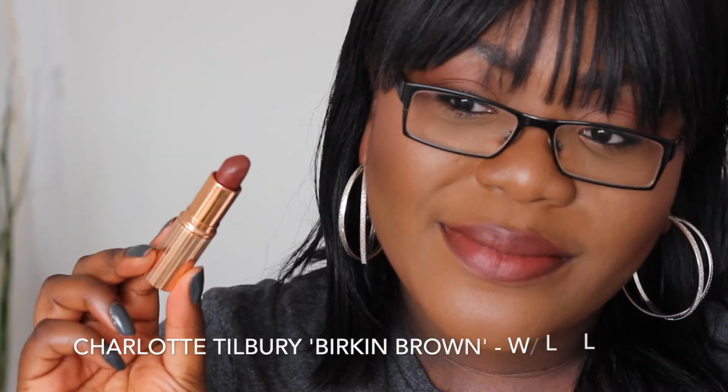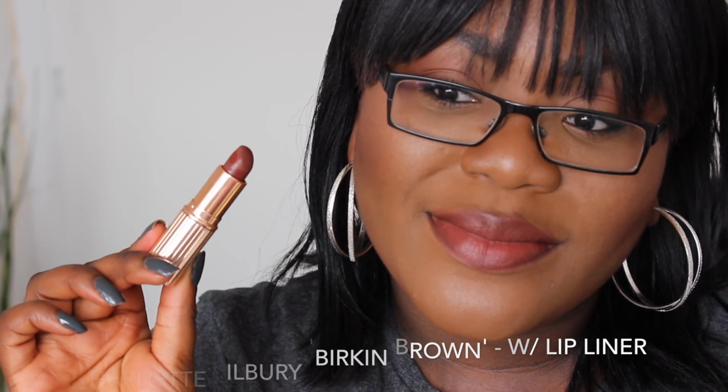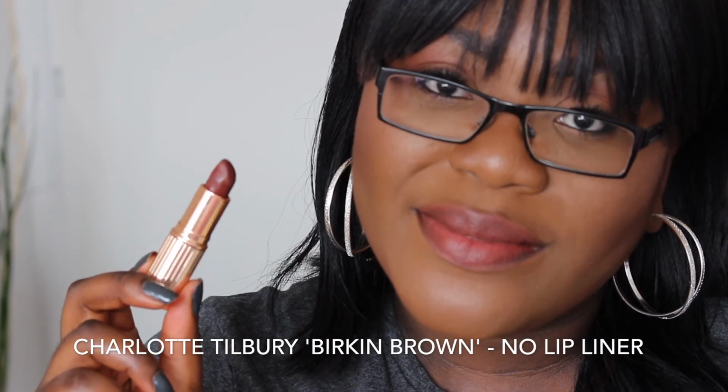So this is Birkin Brown, and I'm not sure what the finish of this is. Not completely matte. No, this one isn't completely matte. This one has a slight sheen to it, but it's a beautiful brown tone. Can you see that? I actually don't typically wear Birkin Brown with a lip liner, because I just find that it's dark enough for me, but it's just a stunning brown tone, as you can see there, and it's like a cream finish, so it's not truly matte, but it's a beautiful tone. It's got a slight hint of purple in it, just a slight hint, but it's gorgeous.